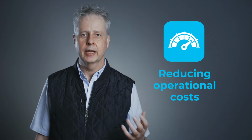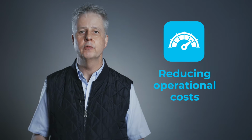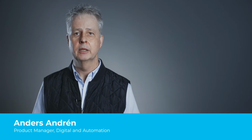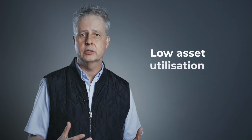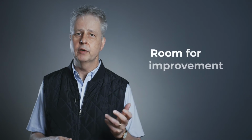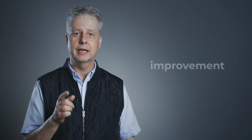Our benchmark has shown that you can improve OEE significantly in an automated plant compared to one with low or no automation. We also know that the food and beverage industry overall has low asset utilization compared to many other industries. This actually means that there is most likely room for improvement in your plant as well.